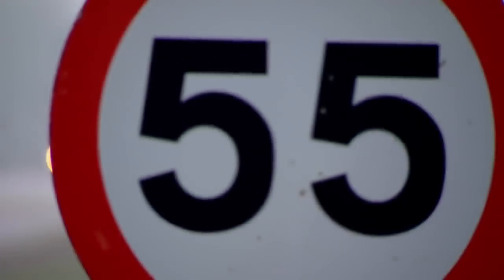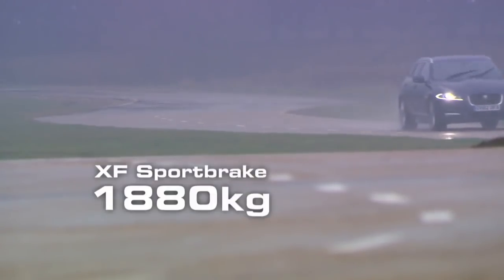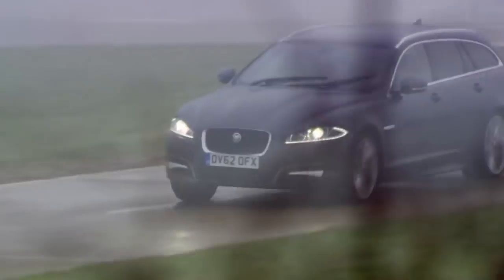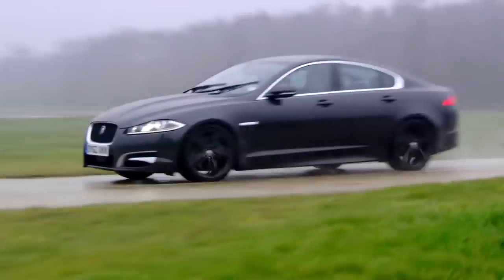Now, of course, the only problem with building a sports brake is that it adds weight. In fact, with the Jaguar, added 110 kilograms. Jaguar says that the Sport Brake has identical handling to the Saloon. They recalibrated the back end, so it's got air suspension instead of coils, and it's got stiffer anti-roll bars. So to test that out, we put Tiff behind the wheel and asked him to drive them back to back around a circuit. We had a saloon, we did a lap time with it.